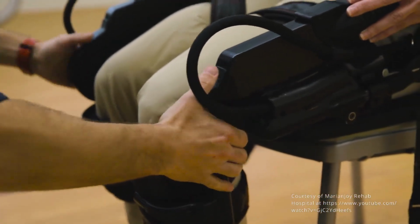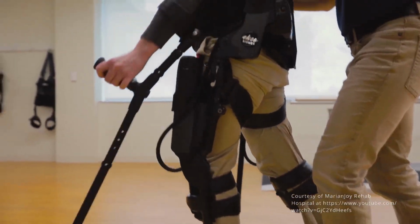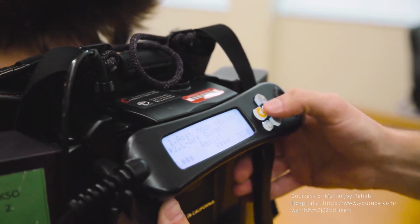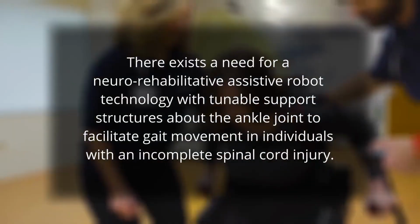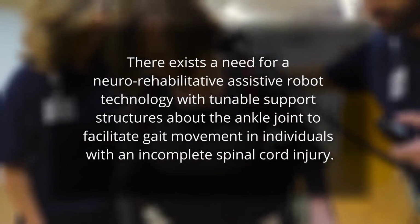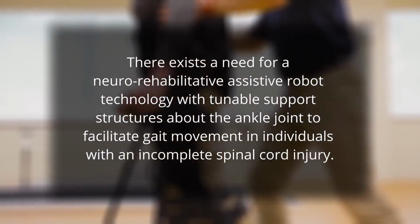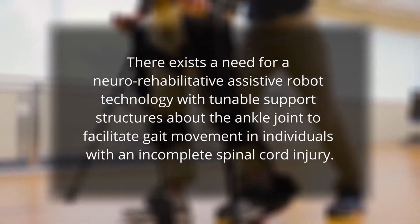All the forces required for walking are delivered to the ground through your feet. Therefore, engaging the ankle is critical for a natural, comfortable walking motion. Our design team has identified a need for a neurorehabilitative assistive robot technology with tunable support structures about the ankle joint to facilitate gait movement in individuals with an incomplete spinal cord injury.